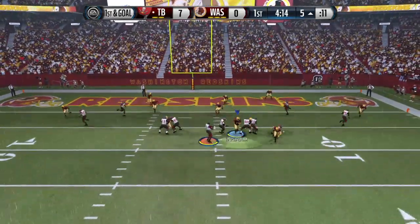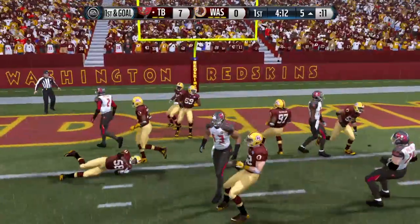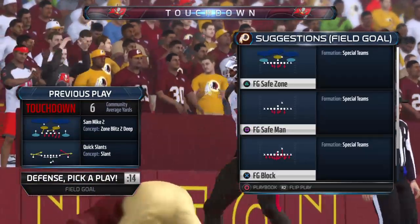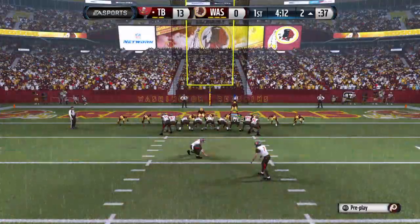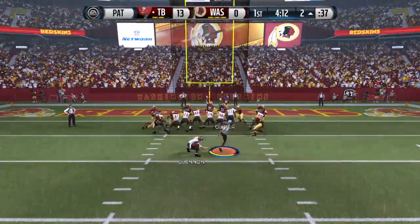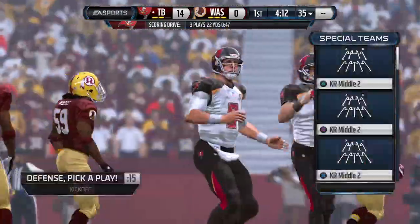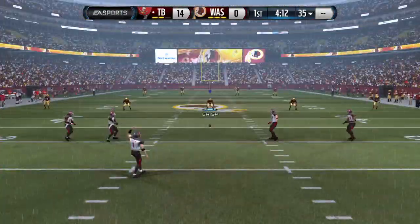Flyers dropping back to pass once again. Breaks the plane. Touchdown. I'd say this run by the offense is just arrogance. They just say, you can't stop us. And they lined up and just shoved it down the defense's throat. Nice run there on first and goal for the touchdown.